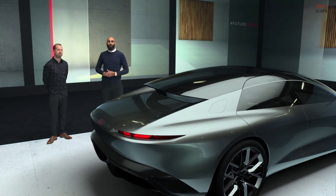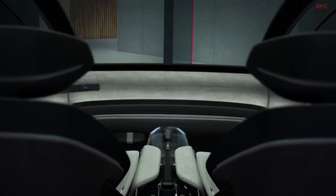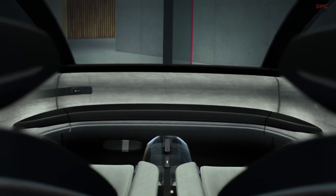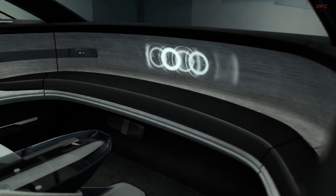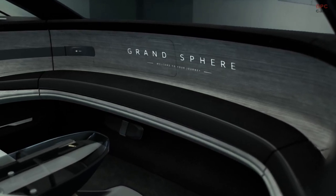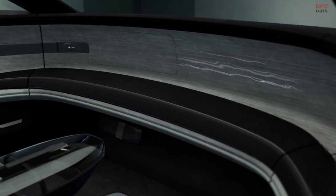Now I would like to introduce Alex Barth. He will explain the interior design of this concept car. Thank you, Emma and Jason. The interior of the Grandsphere is especially designed for automated driving on level 4. That gave us the opportunity to create a completely new operation concept. The main intention here was to create a frameless design. There is no permanent steering wheel and there are no classical screens that can limit you.